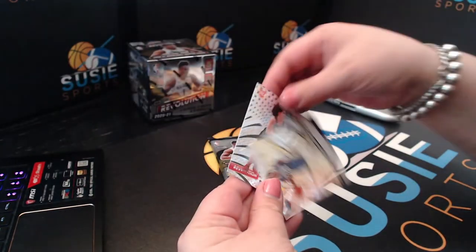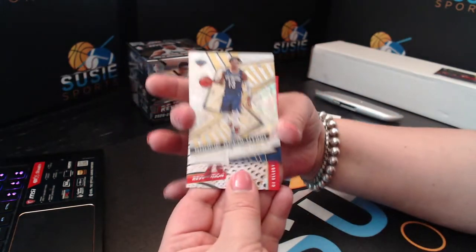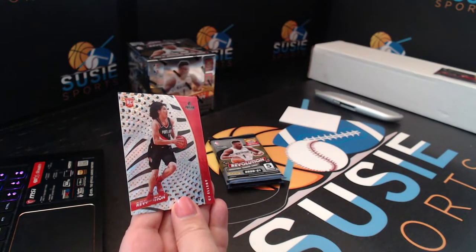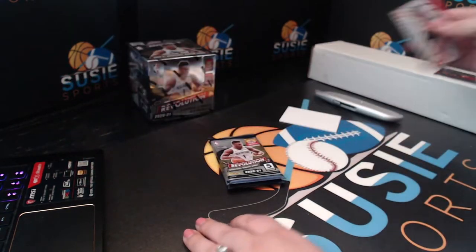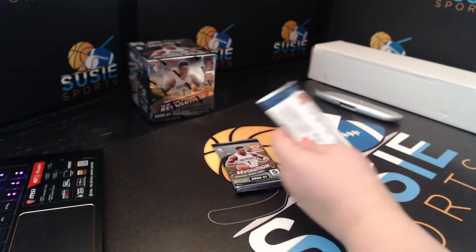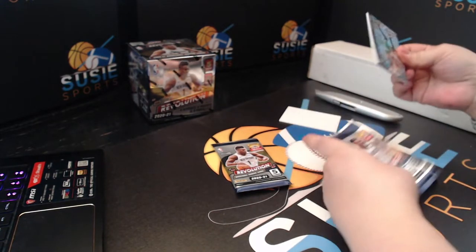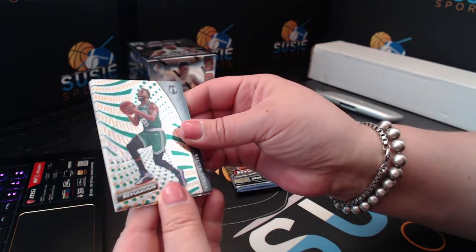Looking here on the Fractal. Thank God, it's all good. Kira Lewis coming out here on the Fractal. Rookie Revolution, my apologies. It found the table there for a second. And CJ Elleby coming out there on the rookie card. Be cool if this last box has an auto, or this one could still yield an auto. Be nice. Good luck, everyone.